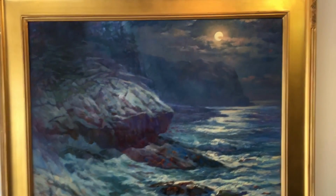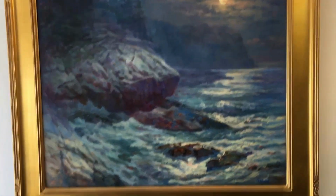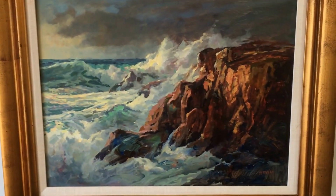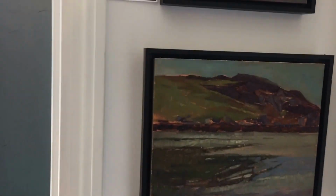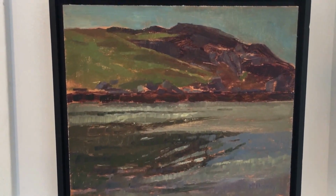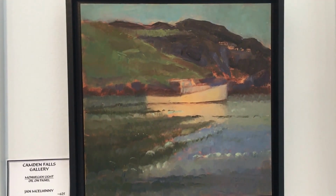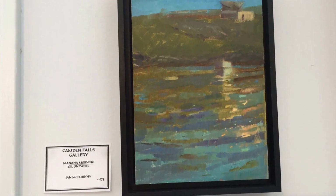Guy Corriero added two pieces here. This is Nocturnal Boar's Head. Monhegan Surf and Storm. We'll finish with three small pieces by Jan McElhinny. Plein air pieces, Manana Reflections, Monhegan Light, and that's really what it was all about, the light, and Manana Morning.